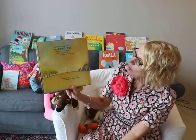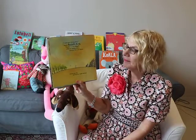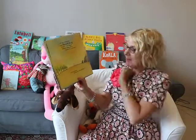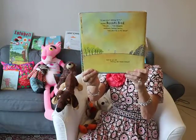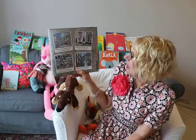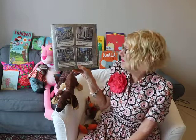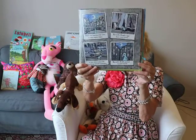"I just don't belong here," sighed Broken Bird. "Maybe," he thought, suddenly feeling better, "maybe I'm a city bird." And he set off, leaving the woods behind. When he reached the city, it was nighttime. Broken Bird's legs were very tired. It was very noisy and everything moved so quickly. Broken Bird started to feel scared.